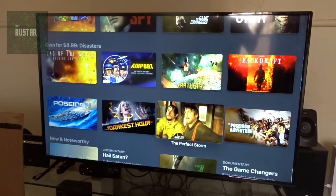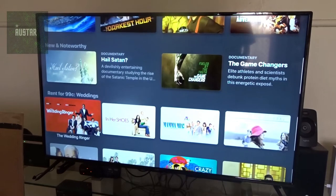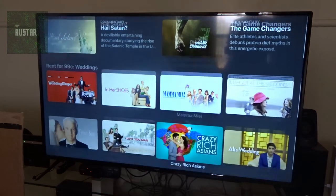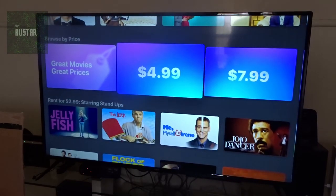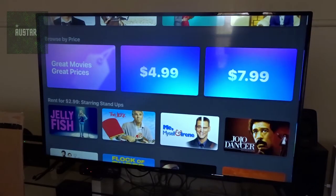And as you see, the movies that it is recommending, it's going off my experience from the Apple TV, what I used to rent. I watch a lot of stuff like this, so it's finding me a lot of recommended content, so it knows what I'm going to want to watch. Again, we've got some more 99 cents rentals that you can have a look at down here. And if you want to pick a price, like $4.99, you can click on that, and it's going to show us some $4.99 rentals that we can get.